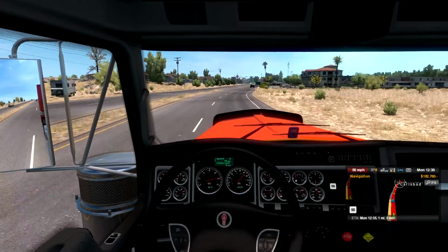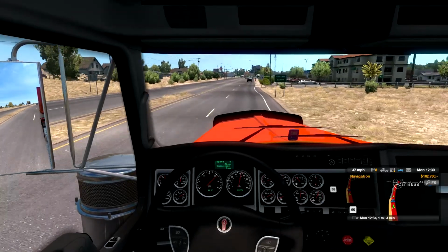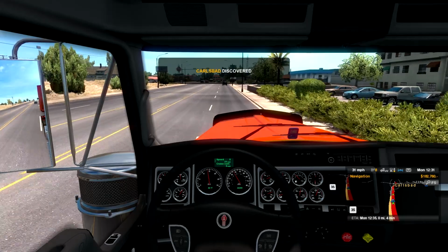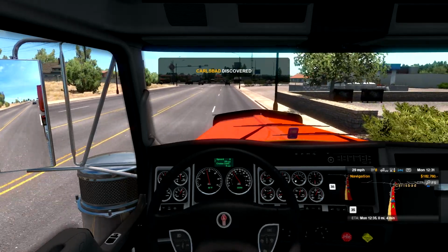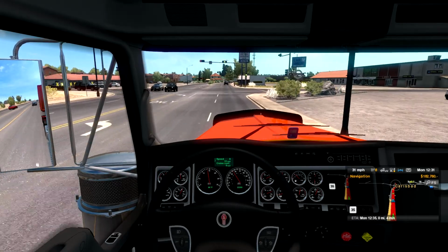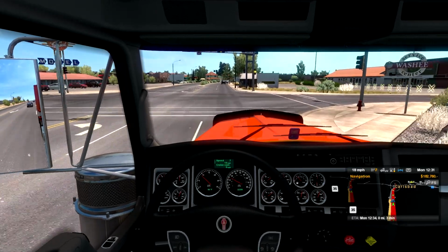Down to 55, and probably 35 if I had to make a wild guess. How did I guess? All right, we're in Carlsbad. I've heard of the Carlsbad Caverns. Not sure if that's this Carlsbad or not.